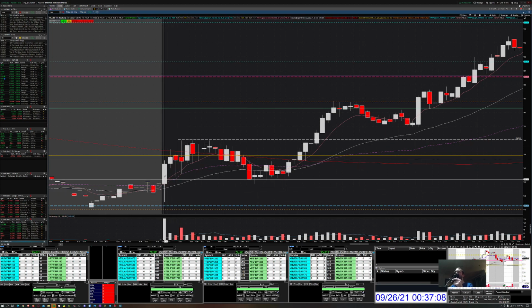I would play that, but we're holding above VWAP. So if anything, I'm thinking more potentially to the short side if we can get a squeeze, and then we don't quite do the gap fill, and then we sell off.